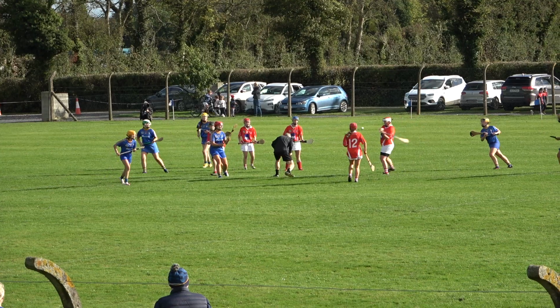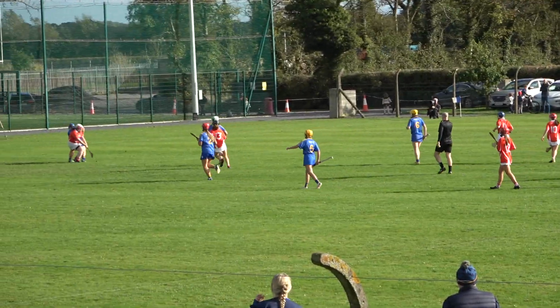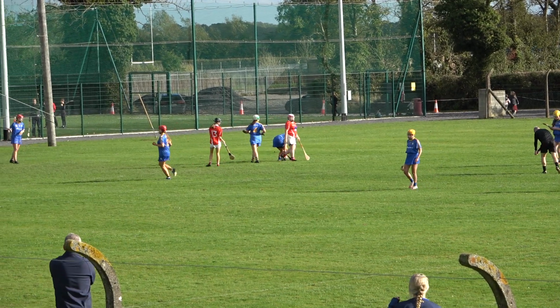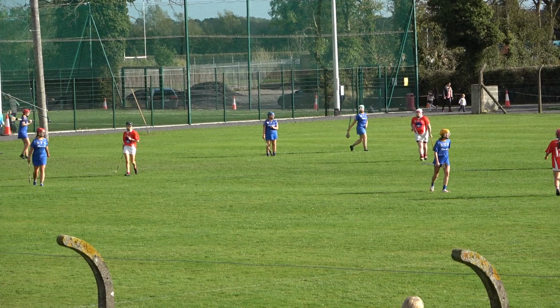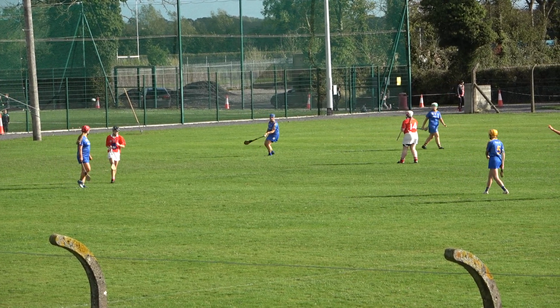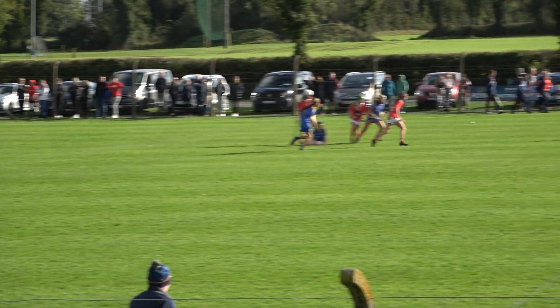Back to Lynn. Lynn on the left side, lifts and strikes in towards the keeper. Kira Leonard blocks it out. Pauline's in there with her, and Pauline is adjudged to have pulled down across Kira Leonard, so it'll be a free out for Ratoath. Pauline struggled a little bit at full forward, but we'll see how the game progresses.